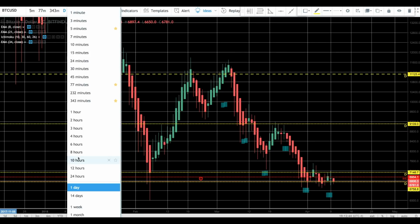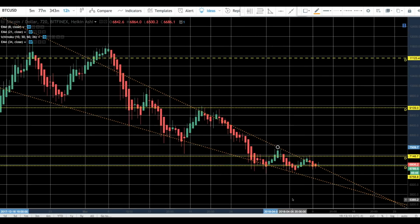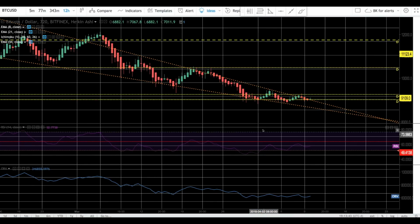Let's drill down into the 12-hour and add in our price trend lines in the orange, and we're trading on top of that right now and just finding our support like we looked at right in here, and that's on the half-day 12-hour. Add in our indicators just to take a quick look. We're below that halfway point on the RSI. We're still in a bearish trend on the OBV.